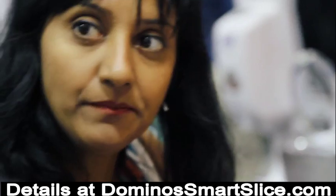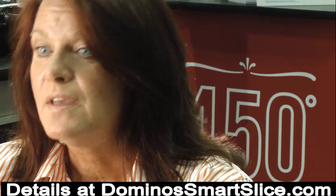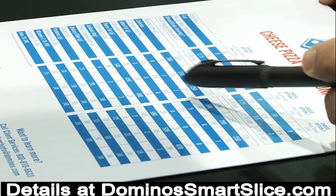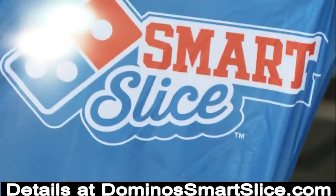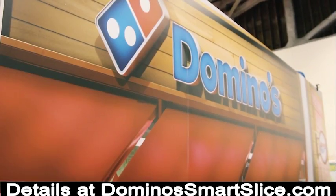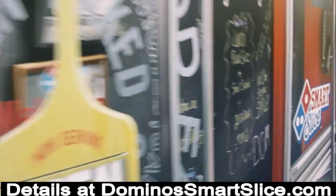And the cooks love it because it's an easier day for them. The kids love it because they're getting what they want, and we don't have any waste to go in the can on those days, that's for sure. It's been a great working relationship. I'm proud to say that we use the Domino's brand. I really am.